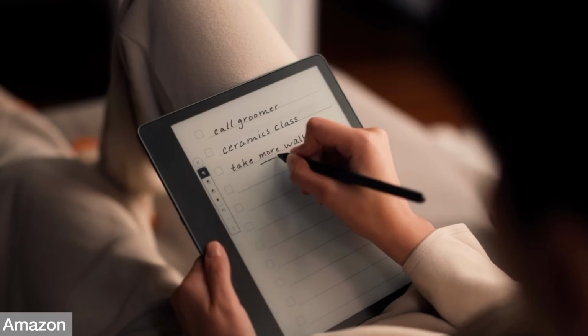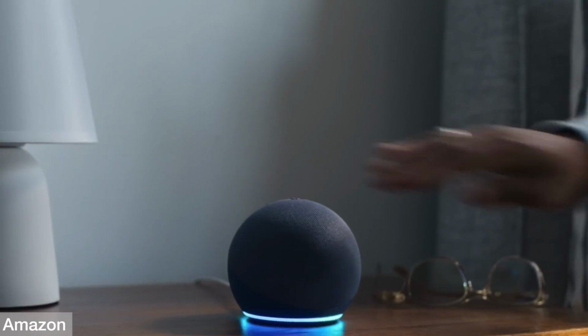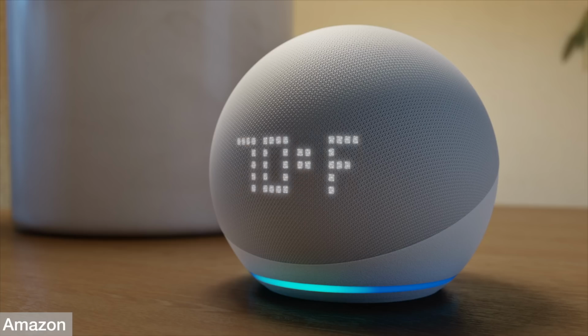This week, Amazon announced a new variety of devices and features. Out of them, here are my 5 top updates coming. The last one, make sure to stay for it. That's the one I'm actually the most excited about out of all of them.